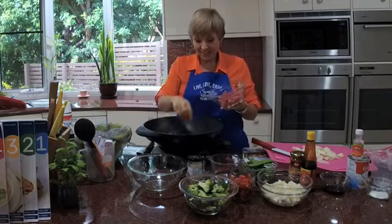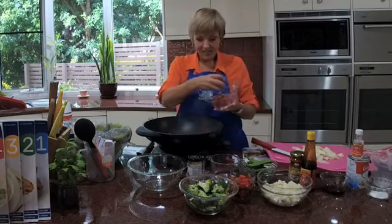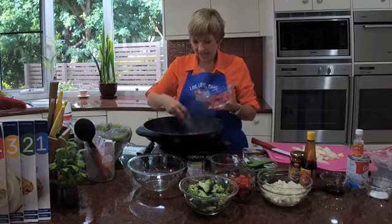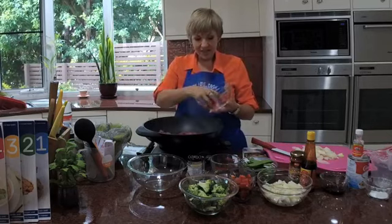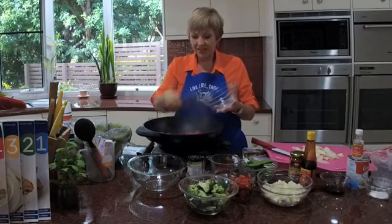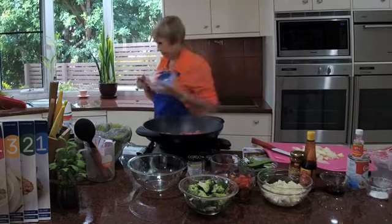Now, this dish is one that I love a lot. I never get sick of it because it's just so tasty. And as this weather's getting colder, these types of stir fries, if you want to call them that, or dishes, I think just really fit the bill in winter. Let me just wash my hands.